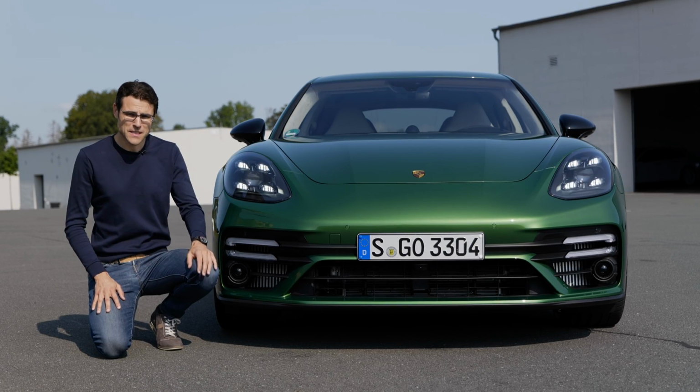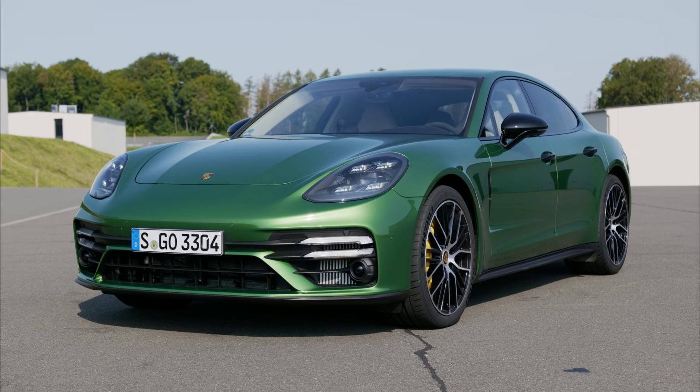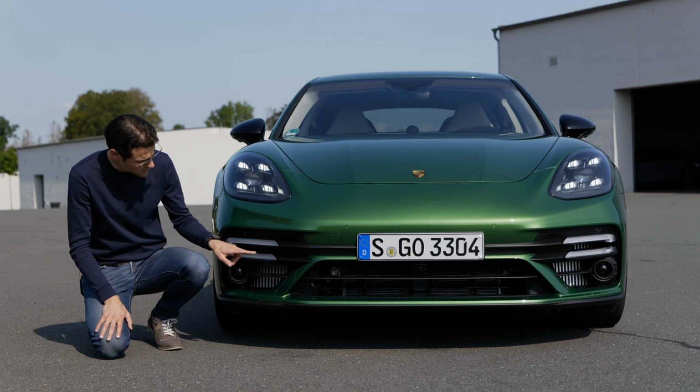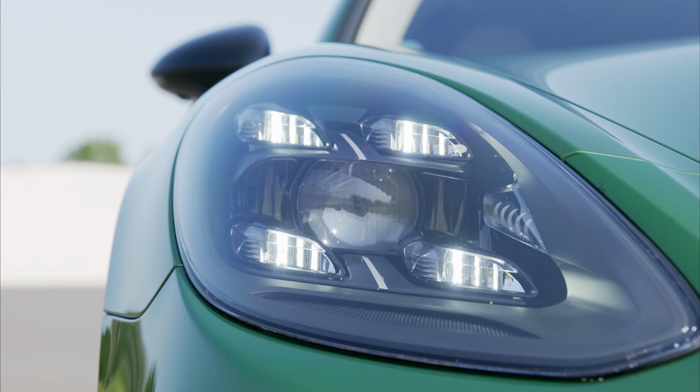In the front, this recent Panamera facelift changed a little bit of this lower area for all models, so a little bit bolder from the design, and also the daytime running light and lower part has been modified a little bit. Here in the Turbo S you can see it has this double design here and it's also a little bit more stretched. The main headlamp unit here is LED, with different trims available there as well.